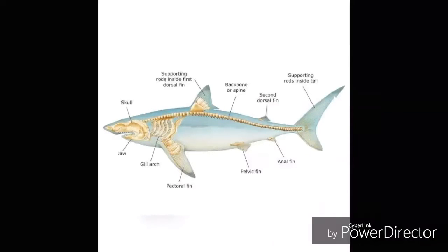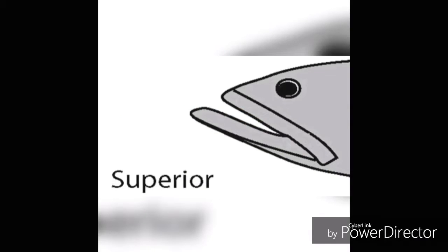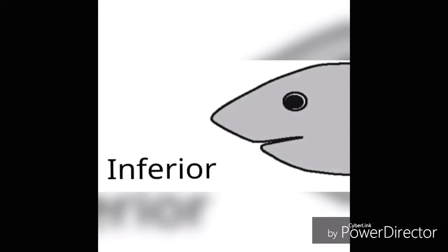There are different types of jaws depending on what the fish has adapted itself into eating. Fish with a superior mouth are normally ambush predators, hidden to attack their prey once it appears above their longer lower jaw. For a terminal mouth, both upper and lower jaws are the same length. Fish with these jaws are typically midwater feeders and omnivores.